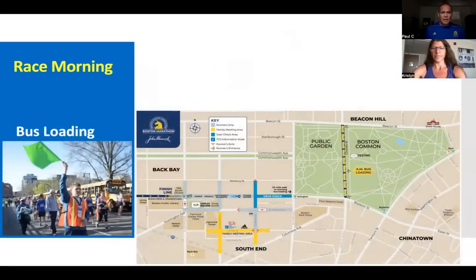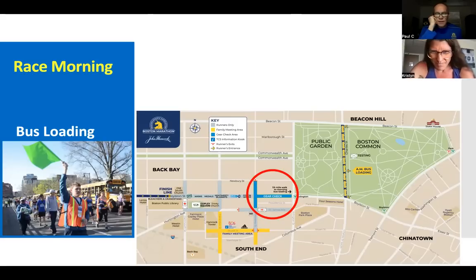This is where the gear check is located. I'm sorry, the bus loading is located. The gear check you can see is right there on Boylston Street. Just to get your bearings, the finish line is on the left side of the photograph. You see where it says finish line, that's Boylston Street. The gear check bag is on Boylston Street and a street running perpendicular there, which I think is Berkeley Street.